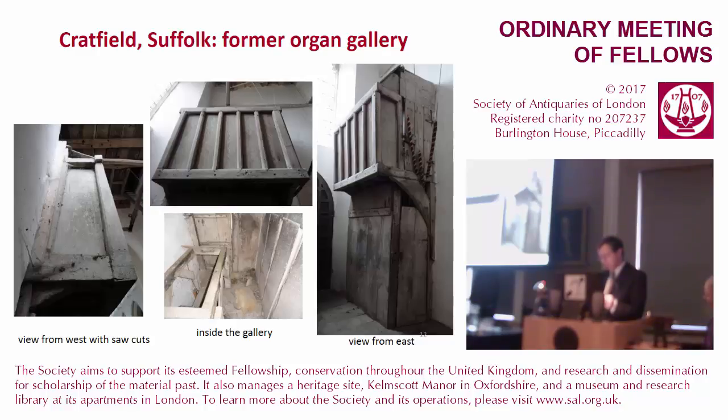Cratfield's accounts mention that an organ was purchased in or by 1497, and that its casework and perhaps front pipes were painted and gilded soon after. Later accounts include a payment in about 1576 of 4 shillings for taking down the case, and presumably, for that respectable sum, moving it elsewhere and setting it up in the church. Doing this freed the north sanctuary gallery to be moved to the tower to house the clock mechanism instead, and it saved a long climb up the tower to wind it up.